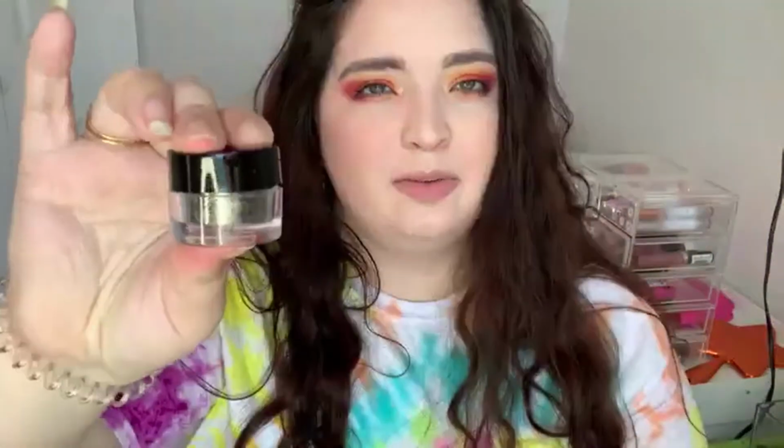But it is pretty. The glitter I would be excited for if I wore glitter, but I just never really do. I don't know why. I much prefer like a metallic shadow over like a loose glitter. I've just always been that way. I don't know. I feel like it's just too messy and it annoys me.